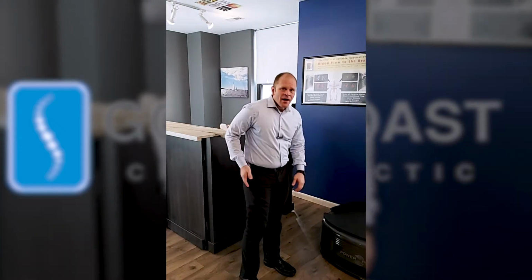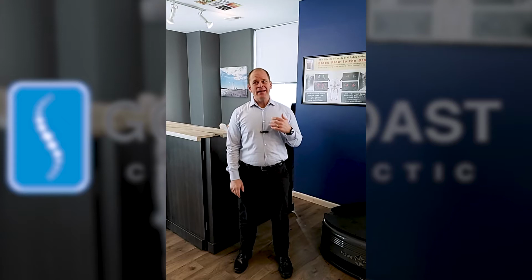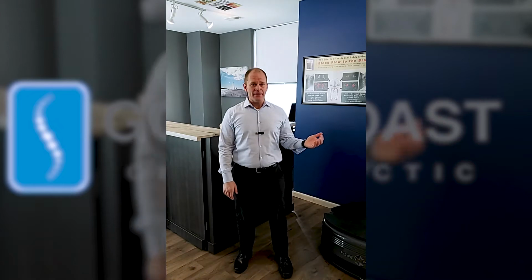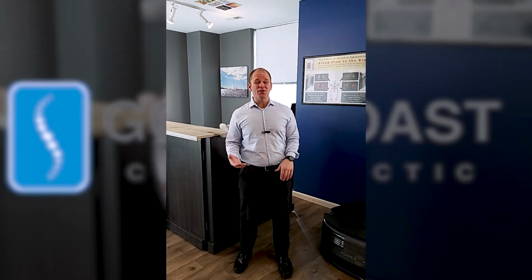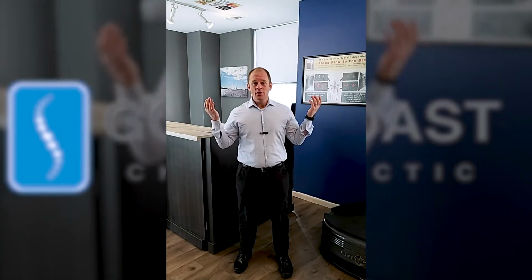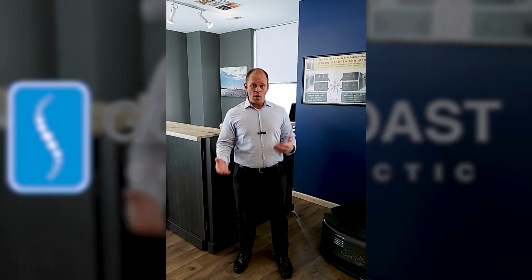Back pain can be absolutely horrible, and unfortunately, it's pretty common. Probably the number one complaint we have coming into the office is low back pain. And it goes to show, low back pain is currently the number one cause of disability in the entire world. So what are some things that you can do to help improve that area? Well, let's go through it.